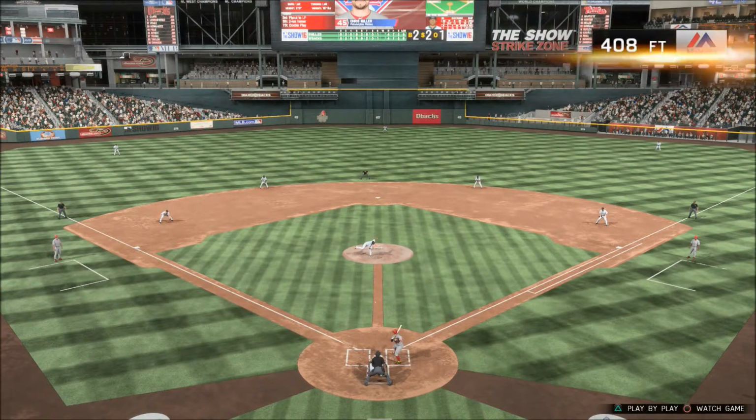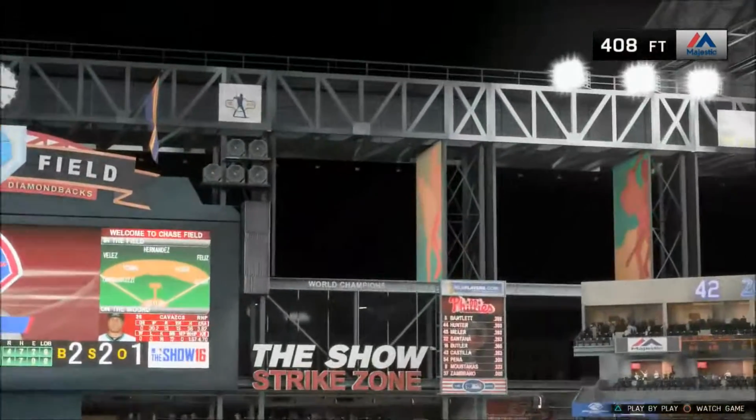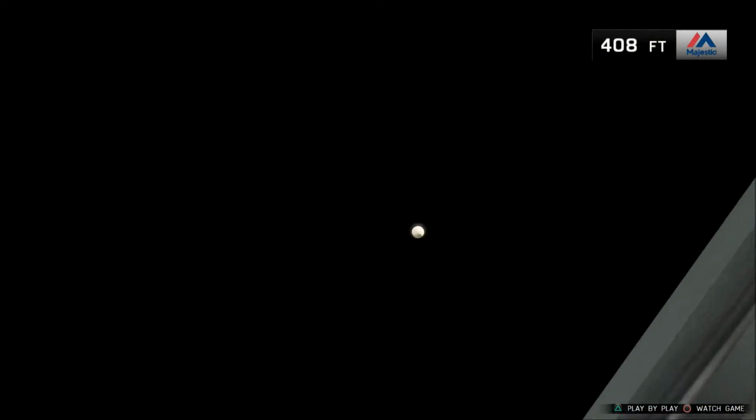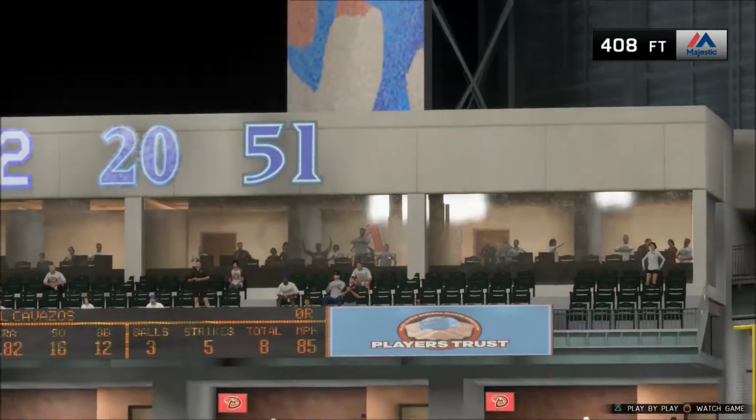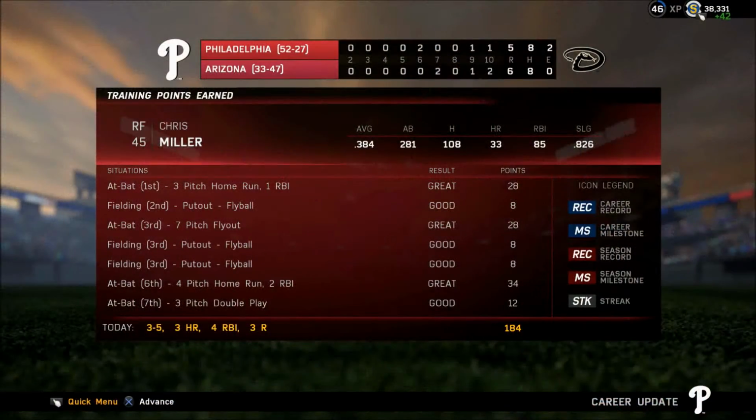Boy, have a night. His 3rd home run of the ball game. I mean, he's absolutely brimming with confidence at the plate. Been a joy to watch so far. And the Rockies are right back in it.